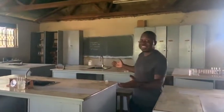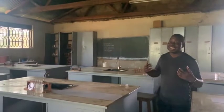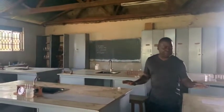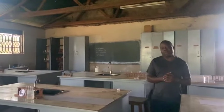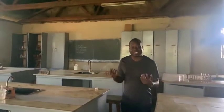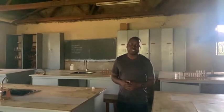Right now we're in our biology lab. As you can see, the fact that we have a biology lab here is a blessing in itself. And so right now I don't have a problem with the biology lab, though in the future I'd love to upgrade this place a little bit. But the main thing that I want to do is supply them with the tools that they need to pass their exams and obtain the knowledge that we teach them in their practical application of the subject.